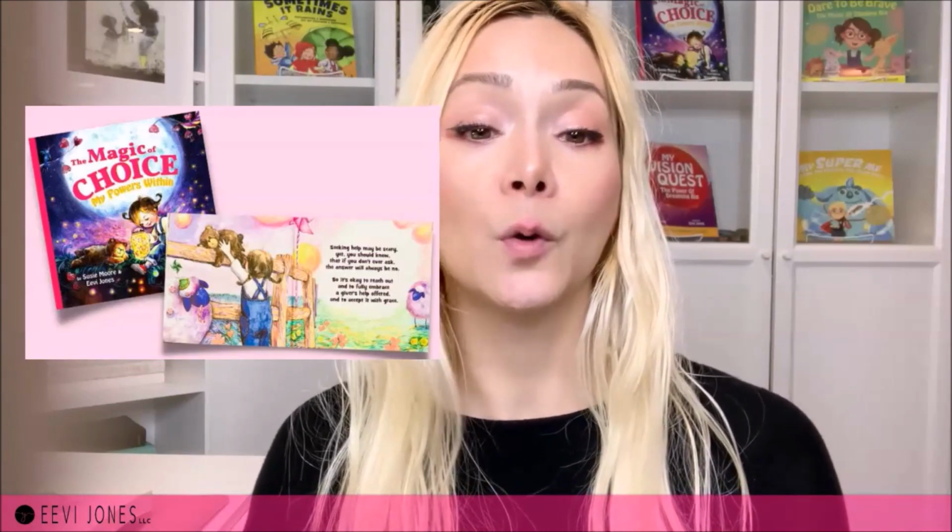So here's an example from my co-authored book, The Magic of Choice. For this particular verse, I really wanted to share that while it's hard to ask for help sometimes, it's okay to do so, and that accepting help is okay too. And after having worked on this for days, trying to squeeze all that information into just one single verse, I remembered my own rule: to just pursue or answer one main idea per stanza.